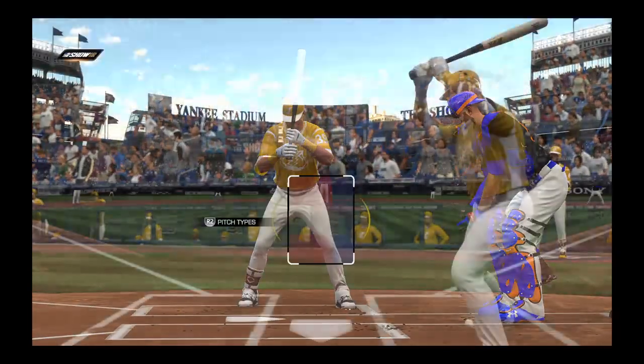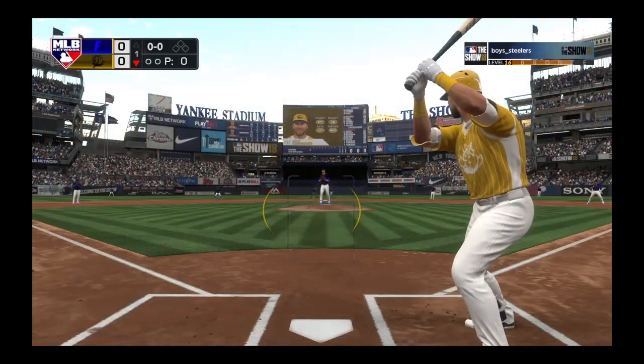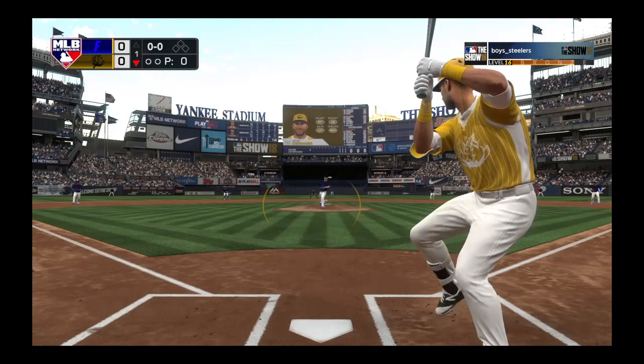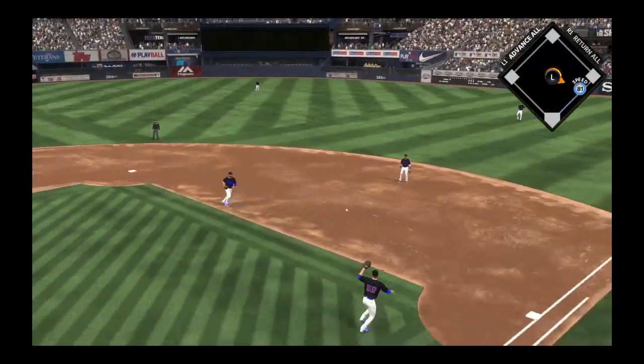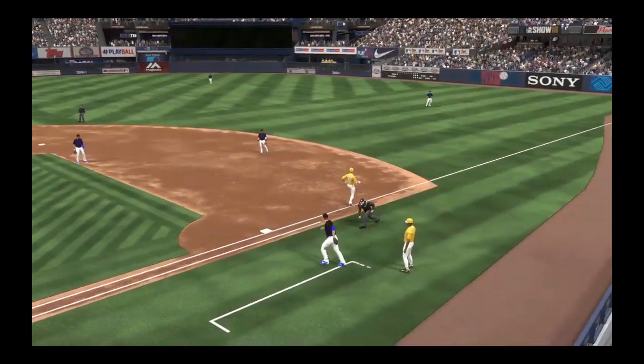At the plate, Kevin Kiermaier. He'll lead things off here in the bottom half of the first. Center fielder. Right side. Kiermaier. And he is out on the tag.